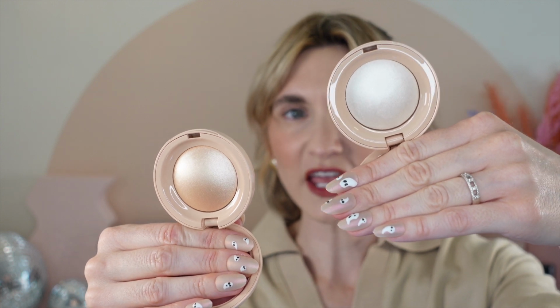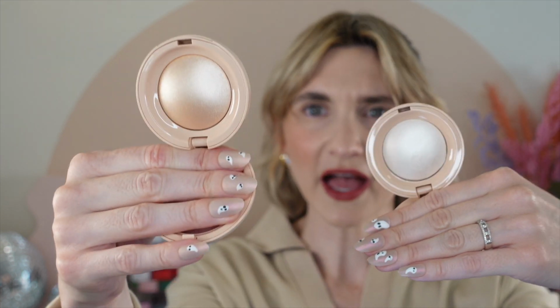Another highlighter formula and shade that I really wanted to compare were the Rare Beauty highlighters, because these are such popular highlighters. They also have several shades, and the two that I own in the pan look very similar to the two shades in the Chanel one. So here we have the shade Enlighten, and here we have the shade Exhilarate. Let me go ahead and insert swatches of these two next to the two shades in the Chanel highlighter.